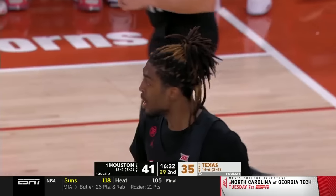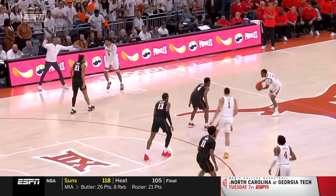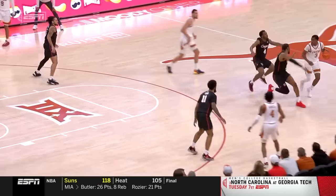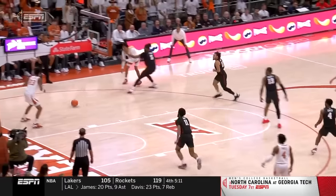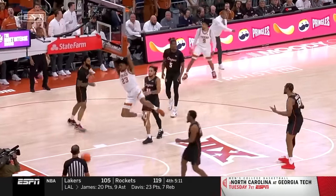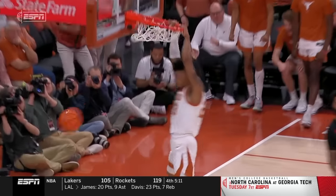Push off on Francis. Foul on Houston. It'll go the other way. Now you know the Cougars are going to trap the ball, so watch. Max gets rid of it. They swing it. And that's an easy basket right there. Textbook offense right there by the Longhorns.